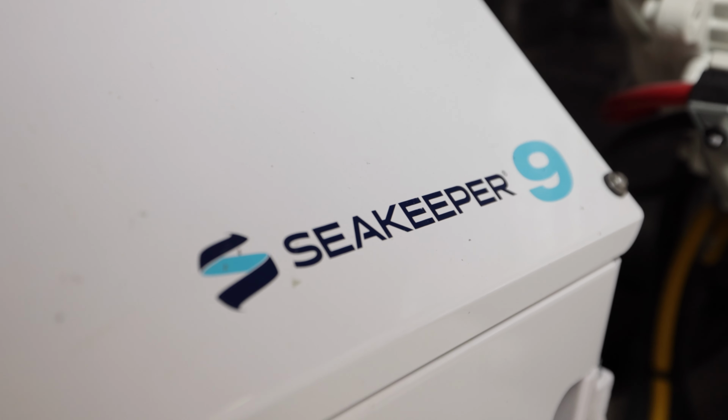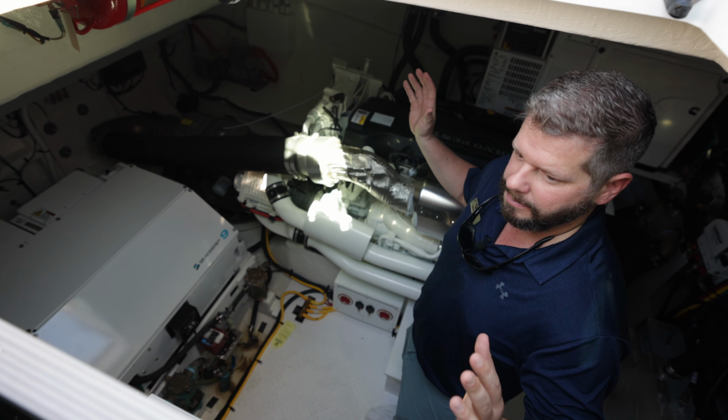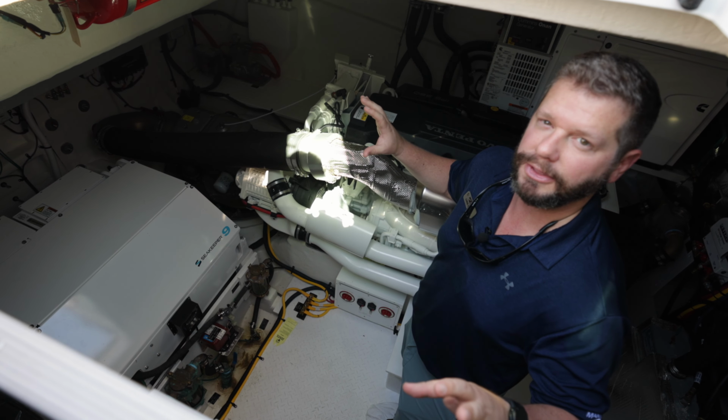We also have this boat equipped with a Seakeeper 9 stabilizer, fire suppression system, and very easy access to be able to fix anything on the boat.